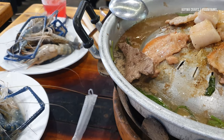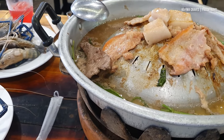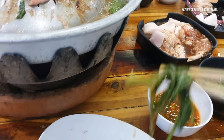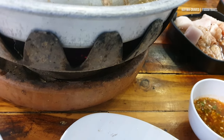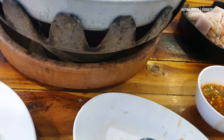Vegetables are ready. This is the dipping sauce. It's a mixture of fish sauce and a little bit of chilies and garlic. Really simple, but it does the work.